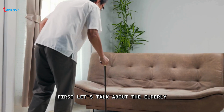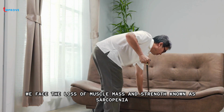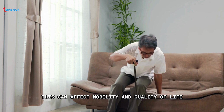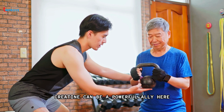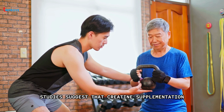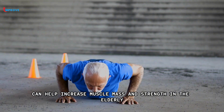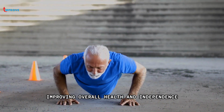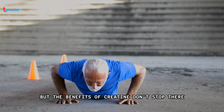First, let's talk about the elderly. As we age, we face the loss of muscle mass and strength, known as sarcopenia. This can affect mobility and quality of life. Creatine can be a powerful ally here. Studies suggest that creatine supplementation, combined with resistance exercises, can help increase muscle mass and strength in the elderly, improving overall health and independence. But the benefits of creatine don't stop there.